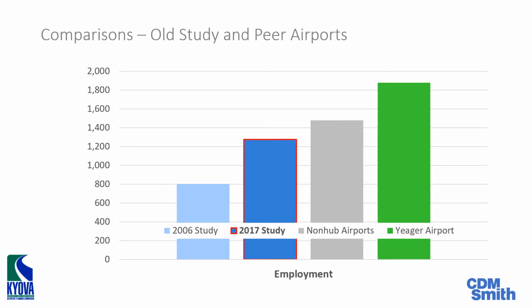To provide some context, we'll take a look at how these results stack up against peer airports and the previous study. As you can see, the current results are significantly higher than the total employment from the 2006 study. However, it lags behind the non-hub airport average as well as Yeager Airport, which is not surprising since Yeager has approximately twice the number of enplanements that Tri-State does.